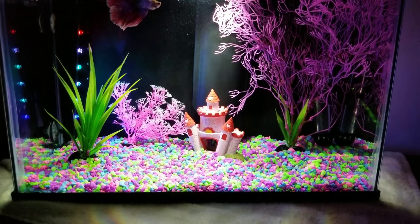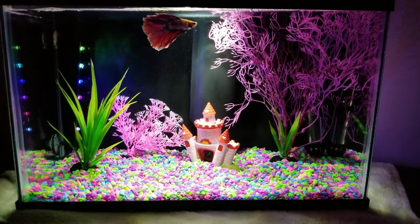Now let me show you how it looks if you take that exact same aquarium, give your 2.5-year-old daughter free range of a pet store, and she sets up the whole tank herself. That looks like this.